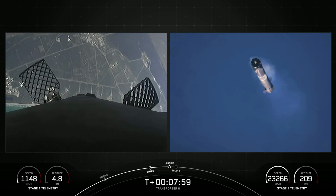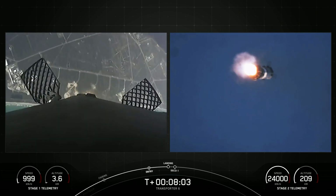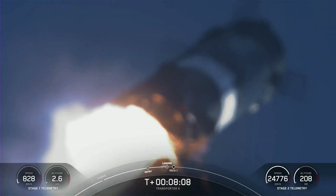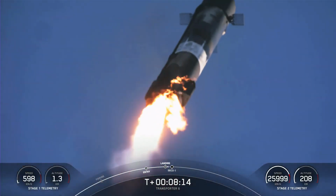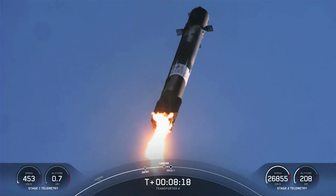On the right-hand side of your screen, we've got a ground view of stage 1. You can see the center engine has ignited. Stage 1 landing burn. We'll expect to see the 4 landing legs deployed, with terminal guidance for a soft touchdown at landing zone 1. Now during this, we'll also hear a call out of second engine cutoff on the second stage.